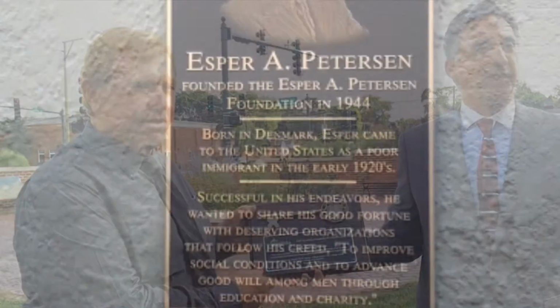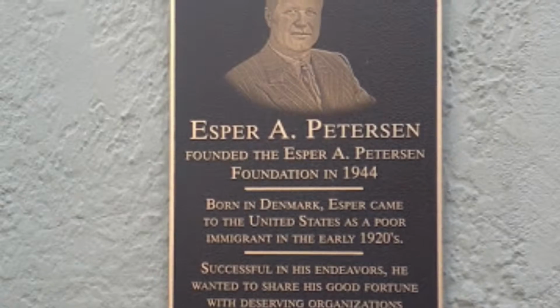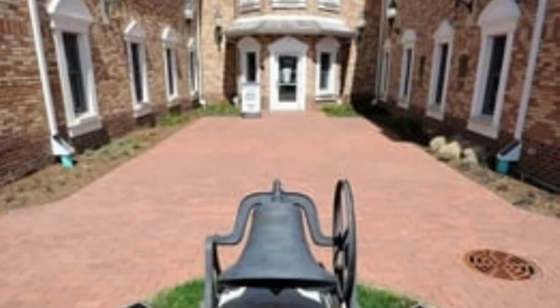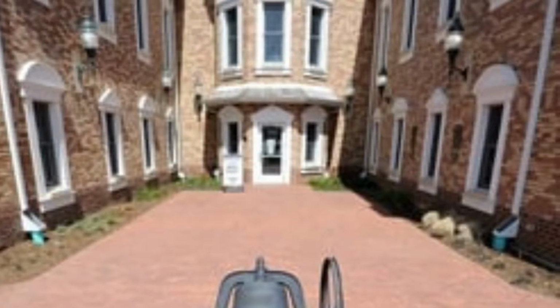The village also secured a generous $250,000 donation from the Esper Peterson Foundation and committed additional dollars to see the project through to fruition. Of the roughly $2.16 million required to complete the project, more than $1.75 million came from the private sector.